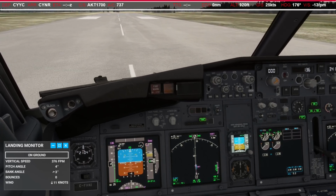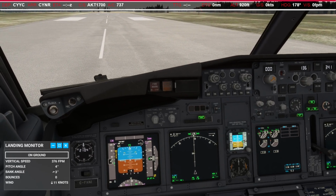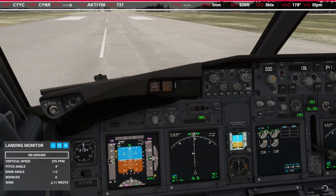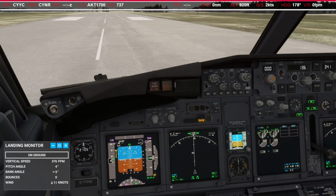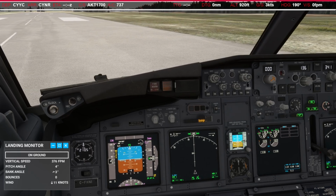Alright, so. Alright, and because we're just changing to advisory and all that, like, I'm not going to get any taxi instructions, so I'm gonna terminate it. Or, well, no, it says taxi in, so maybe I need to. Whoops, whoops, whoops. Nope, nope, nope. So, let me do that. We'll swing around this way and we'll turn around.